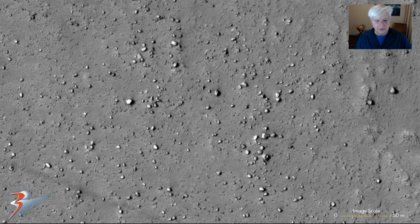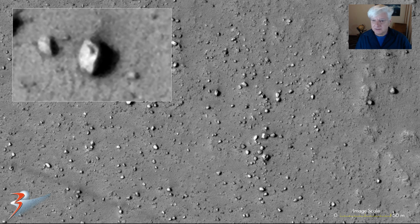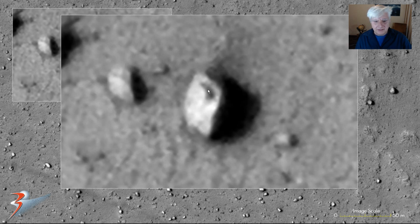Check out these anomalies here. And all of these range between 8 and 15 meters, approximately 20 meters across. These aren't just normal boulders or rocks, these are massive objects. This one, for example, is about 10 meters tall and about 5 meters wide. Check out that feature right in the center of the top part. Straight edges and a rounded corner.